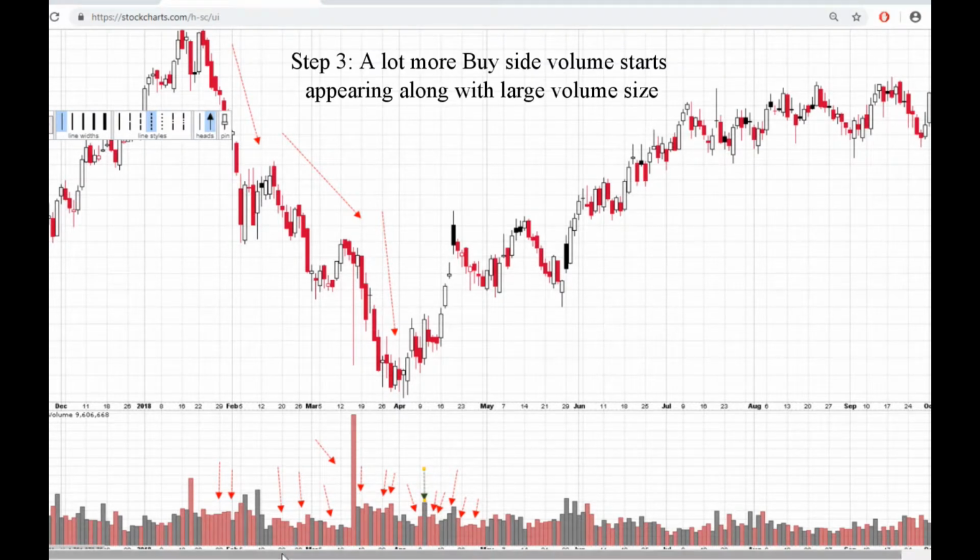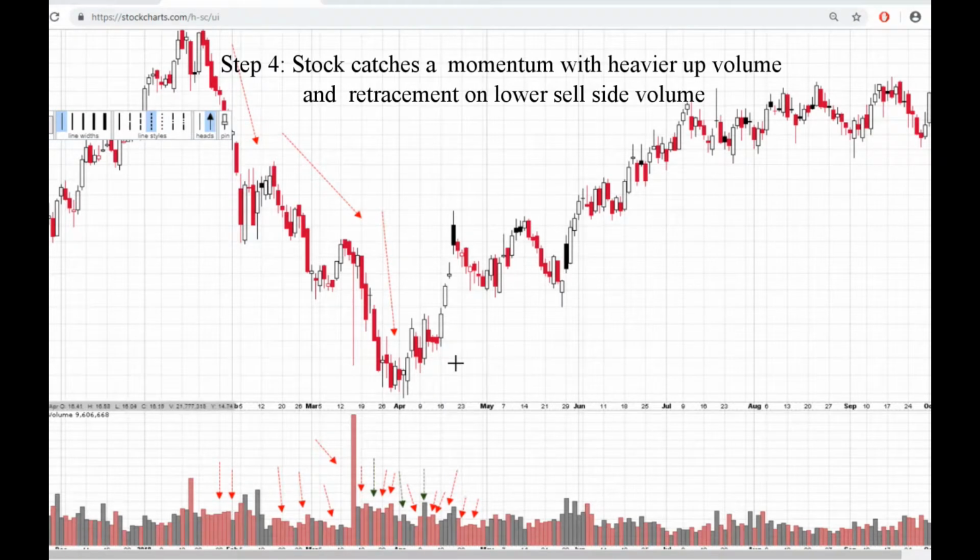Step number 3, you want to start recognizing when the buy side volume starts showing up more frequently, as that seems to be the case over here when the stock takes a momentum run up. That's step number 3. Alright, step number 4, this is the most important key concept within the strategy. This is when you will start noticing a lot heavier buy side volume showing up, a lot more dominant than the sell side volume.